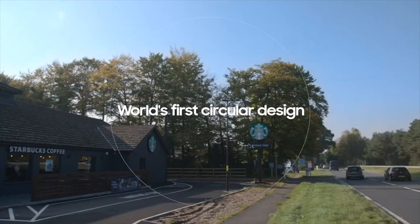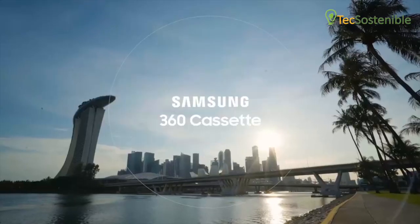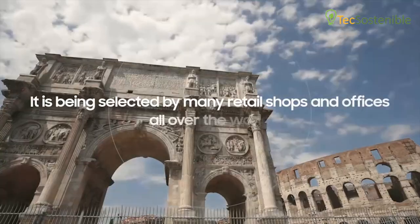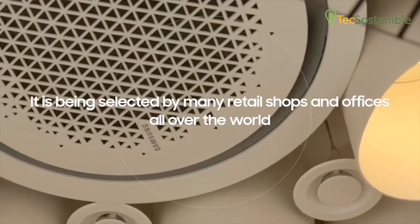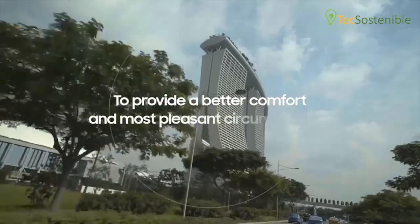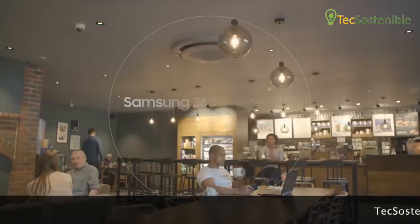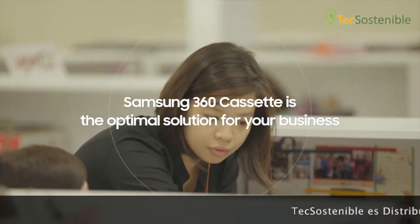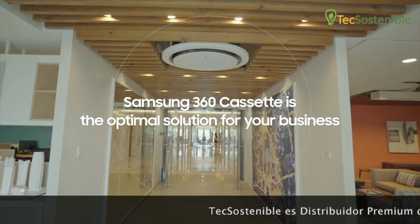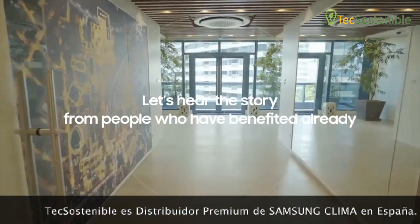World's first circular design. Samsung 360 cassette. It is being selected by many retail shops and offices all over the world. To provide a better comfort and most pleasant circumstances, Samsung 360 cassette is the optimal solution for your business. Let's hear the story from people who have benefited already.